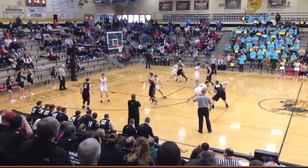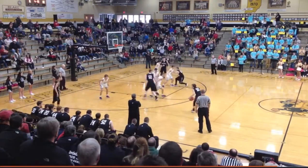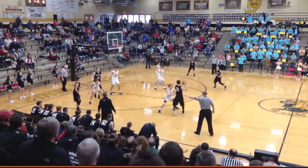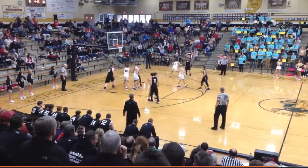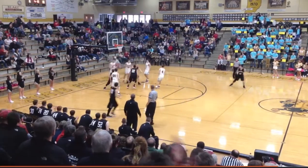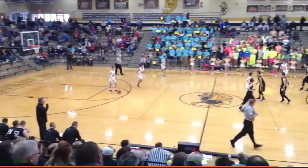Bryson over to Keegan. Keegan out high. Isaac Wagler over to Bryson in the corner. Gladish now on the left wing over to Isaac. Ainsco. Keegan on the baseline, goes over everybody, lays it in. 49-47. Barr-Reeve strikes first here in overtime number three.